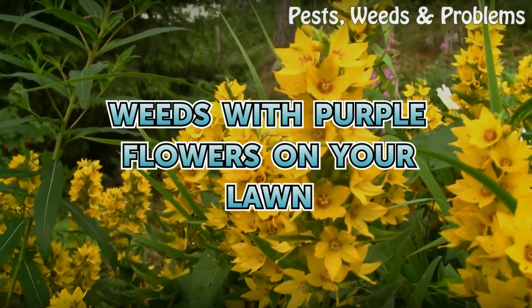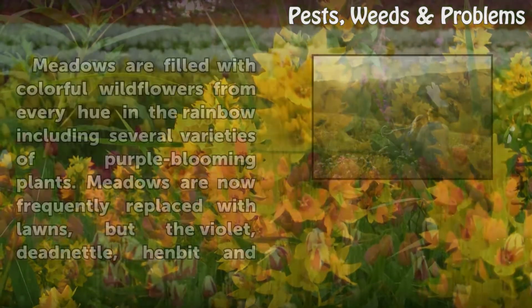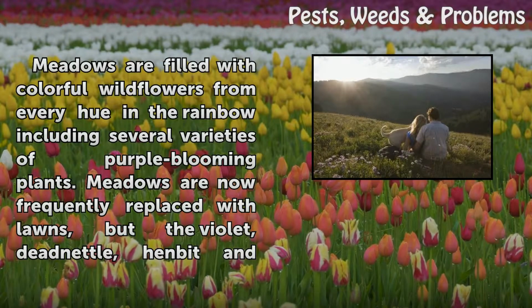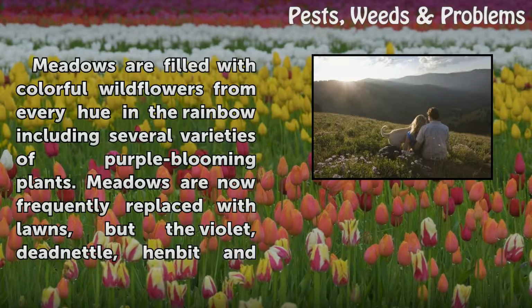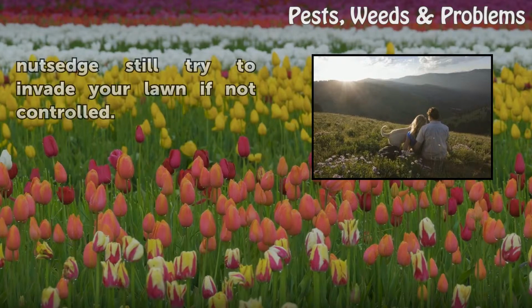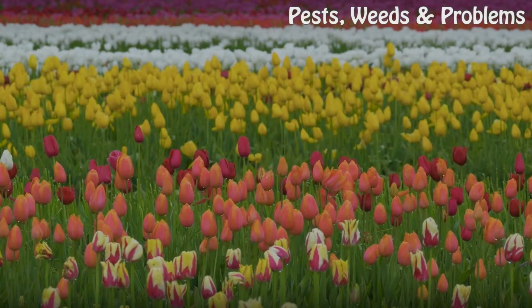Weeds with purple flowers on your lawn. Meadows are filled with colorful wildflowers from every hue in the rainbow, including several varieties of purple blooming plants. Meadows are now frequently replaced with lawns, but the violet, deadnettle, henbit and nutsedge still try to invade your lawn if not controlled.